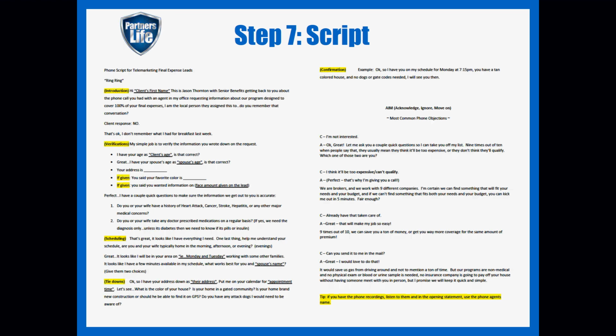Now, the introduction might be different on a mortgage protection lead. On a mortgage protection lead, I might say, hi, John, this is Jason Thornton. I'm calling you about the form you filled out regarding mortgage protection, and you sent it back into our office. This is the program that will pay off your home if you pass away, or cover your medical, or cover your mortgage payment if you can't work due to an illness or injury. That's my introduction for that particular lead type.